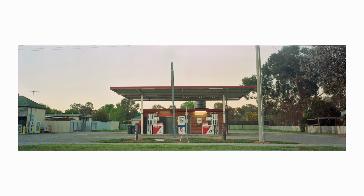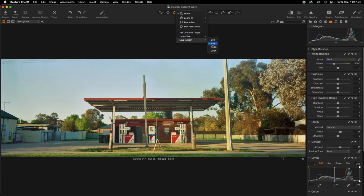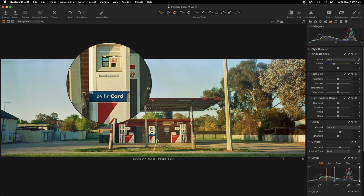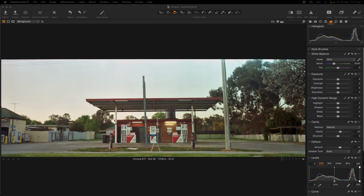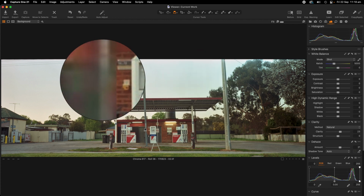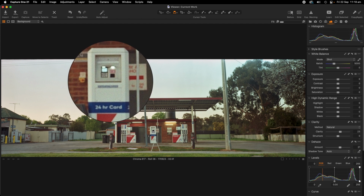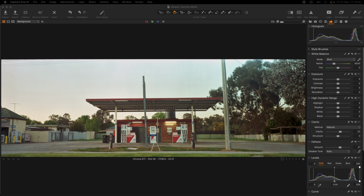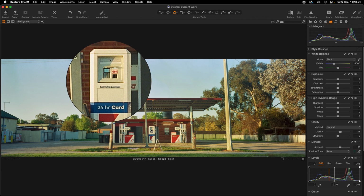So here are the two images, one on Ektar, one on Gold 200. You can see there is a subtle difference in colour, but the main difference is obviously in the grain. So if we switch across to Capture One and have a look using the loupe tool. First on the Ektar, you can see the fineness of the grain is just amazing, especially on these negs. Switch across to the Gold image, and once again, zoomed in, you can see grain is significantly more noticeable on Gold 200. Still pretty good, but once again, if we switch back to the Ektar, it's just no comparison.